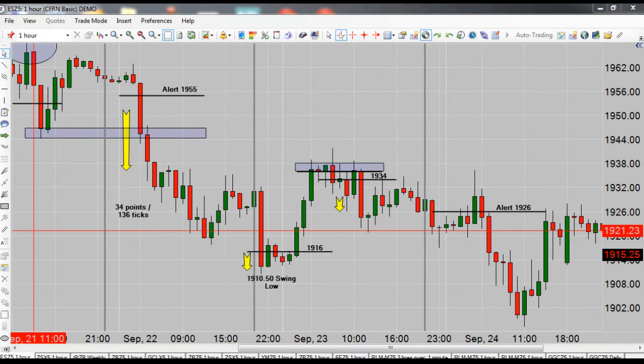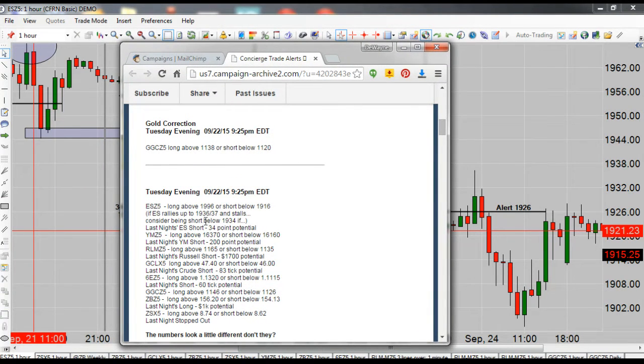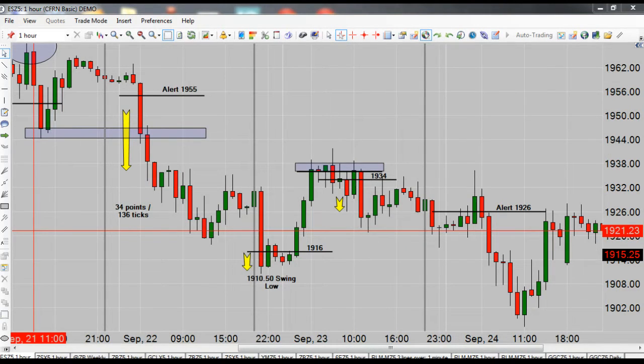Let's take a look. 1916 down to 1910.5. It's 5.5 points, 55% of your weekly goal. Price then rallied up to 1936/37, stalled out, and here was your opportunity to be short below 1934.